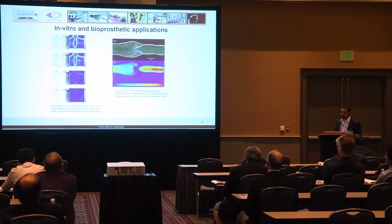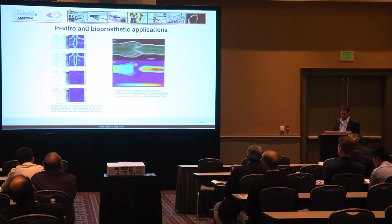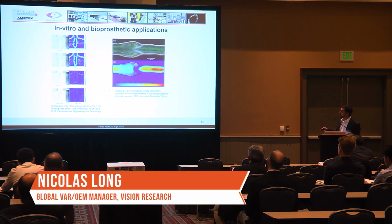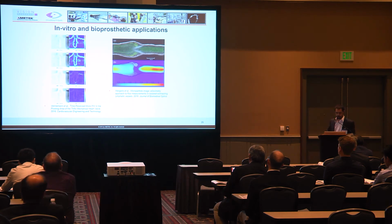Another current development that is rather interesting for bioprosthetic applications, this is on the left here, some flow measurements in a new design for a mechanical heart valve. So this is really a way to validate the function of new bioprosthetic devices, and that's true as well as we work in vitro tests to develop new bioprosthetic applications, and that's an example here with flow measurement in blood vessels, lymphatic vessels, sorry.